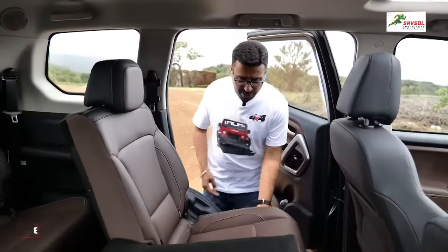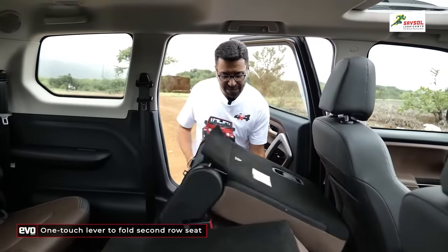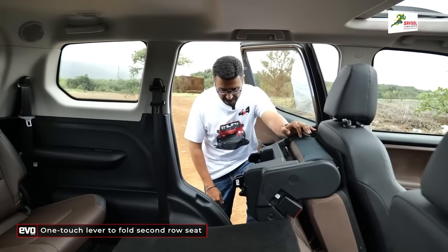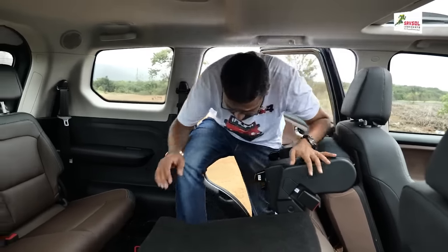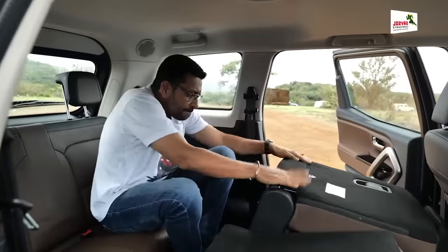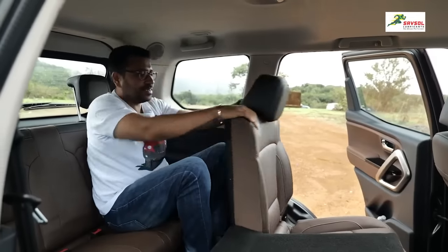And now getting into the third row. You have this one-touch lever that folds and tumbles the middle row out of the way. You can use the footboard to get into the back, and it's actually not difficult. And then you pull the seat down, and let's see the space.